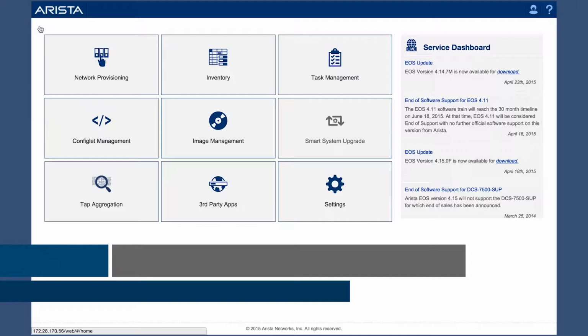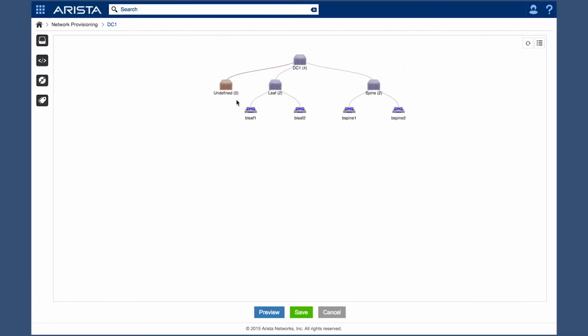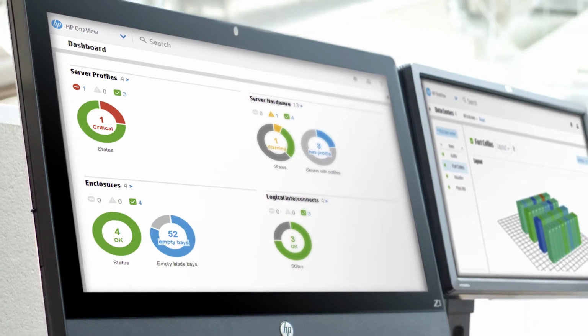Arista Networks CloudVision delivers a network-wide approach for workload orchestration and workflow automation, and will work hand-in-hand with HP's converged systems and HP OneView to provision and manage both physical and virtual resources.